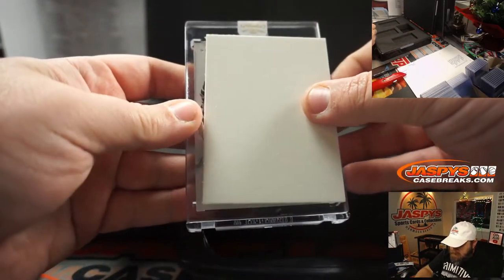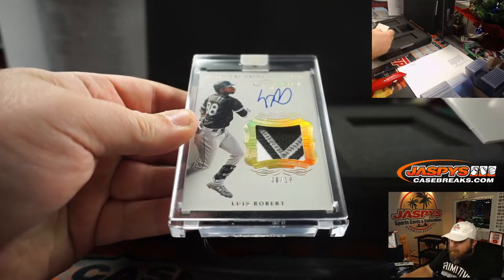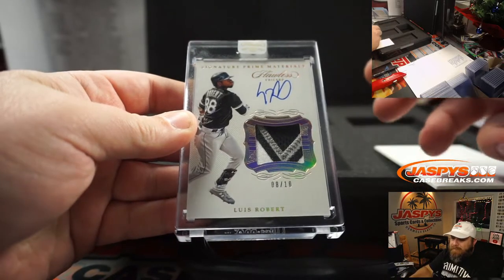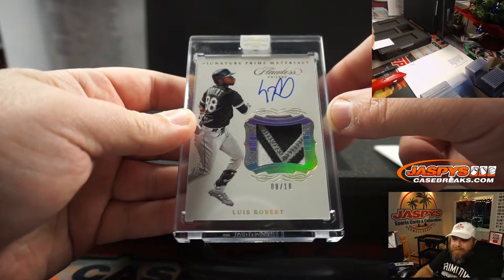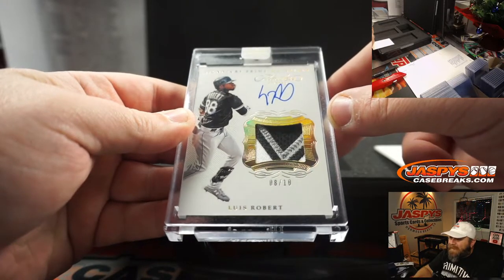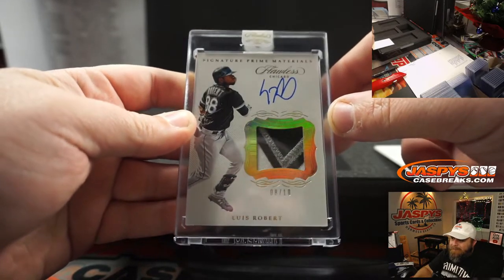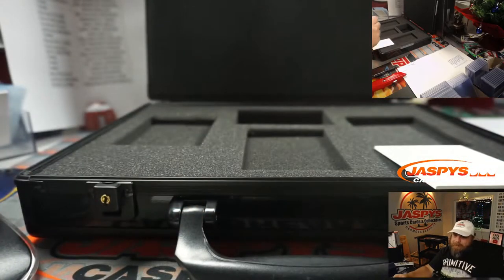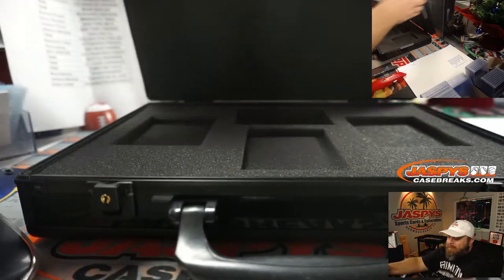And... ooh. Gold, three-color, patch and auto, Luis Robert. Chicago White Sox. Aaron Pettit. 8 out of 10. That's pretty. Nice first case.